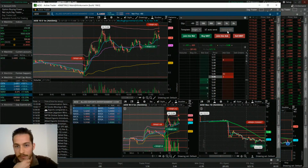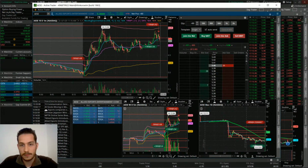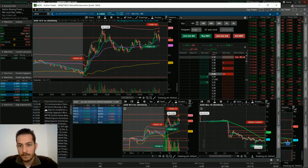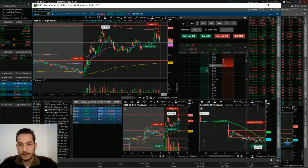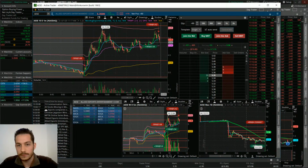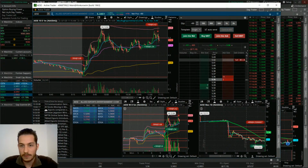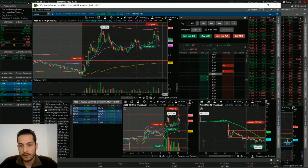Entry at 54. Still a lot of sellers on this one. Now it's really pulling back a little harder. 80 shares long. It's kind of a lot of selling volume. Let's see if we get a secondary attempt to move higher here. $37.